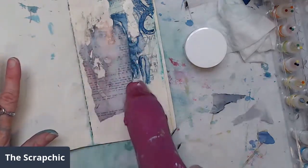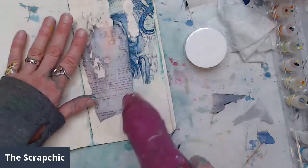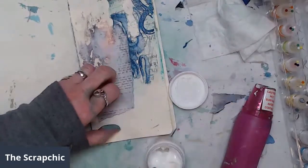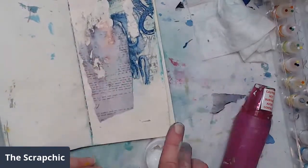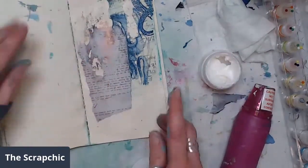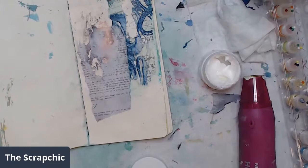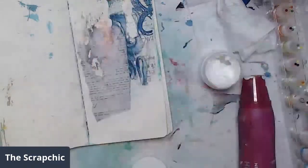Let's see what happens now. Okay, hold on. Let's see what happens. It's starting to fade. The white's coming back through because it's not wet. Hold on. I'm going to slap this down underneath it. I'm going to be buying this stuff by the gallons. I can already see that. This stuff is awesome. Okay, let's leave that one alone. I ripped this page out of Vanity Fair, and this is from 17.